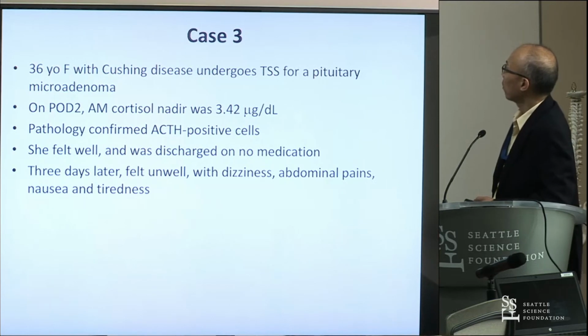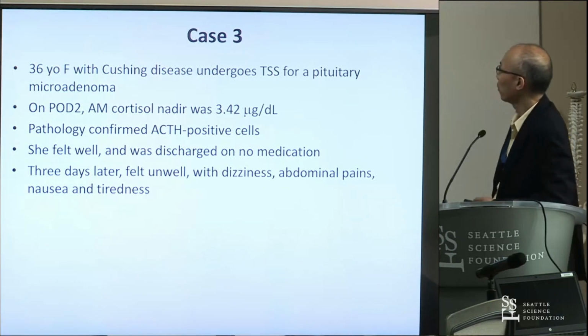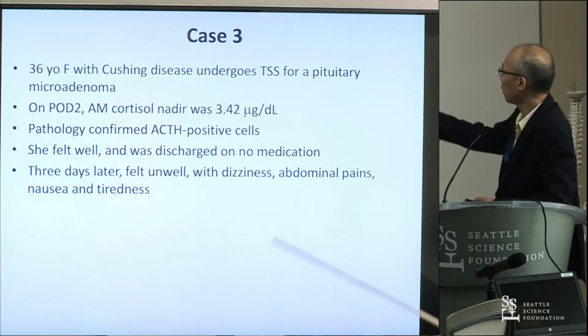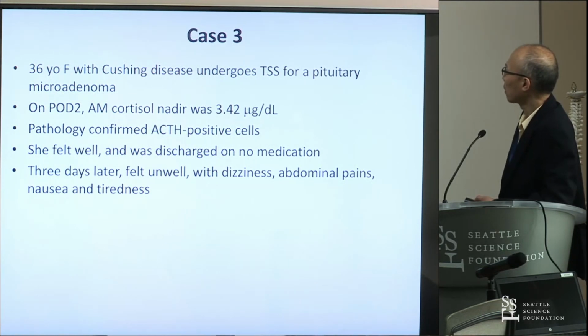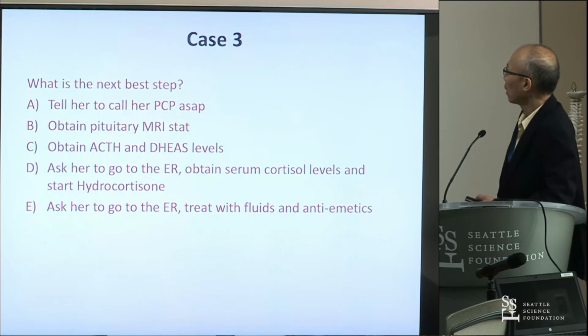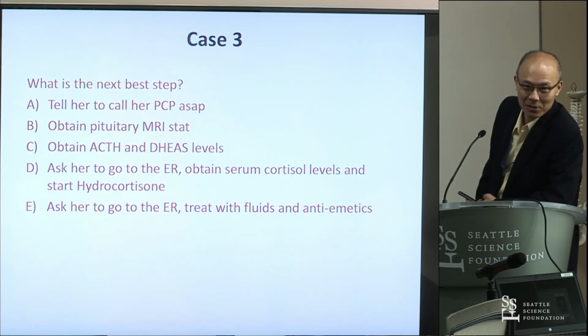Cushing's: a 36-year-old female, post-op day 2 after surgery cortisol was 3.4. Pathology confirmed it, and she felt well. She was discharged, and 3 days later was feeling unwell. Okay. So again, what's the next step? Again, audience participation required. Dr. Bentley.